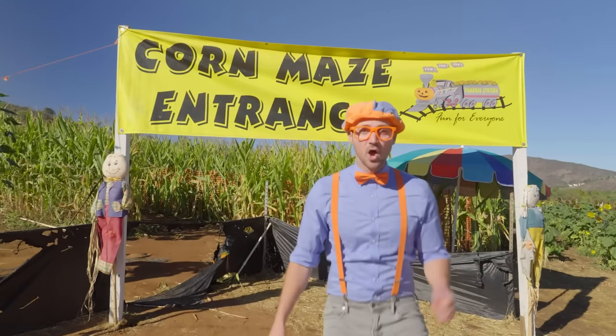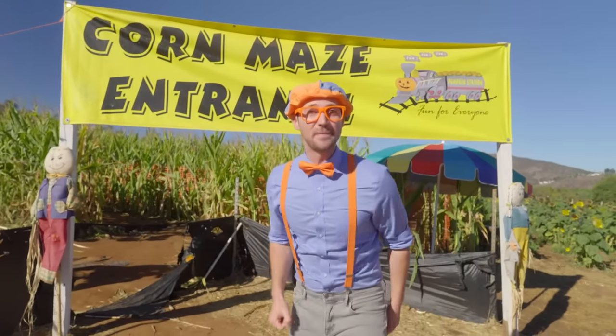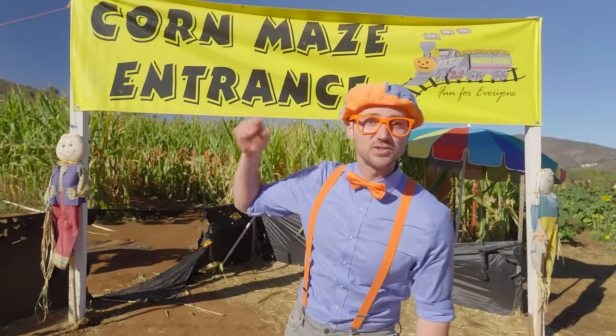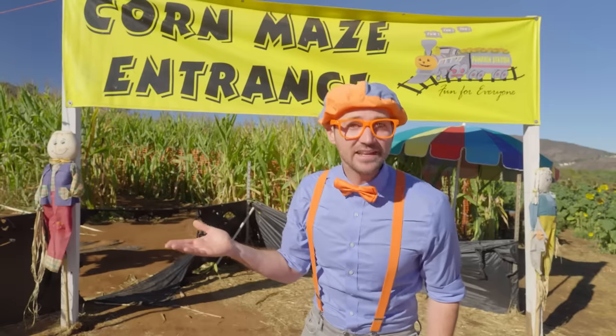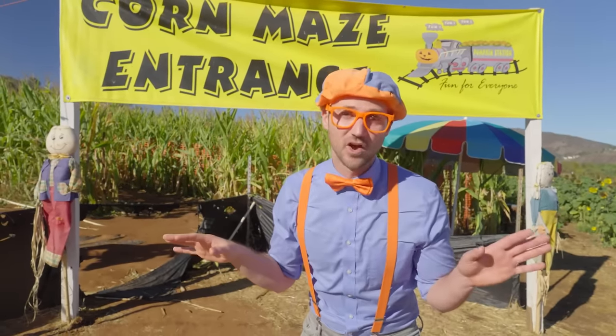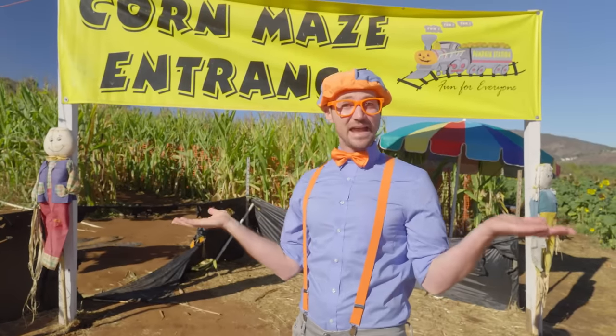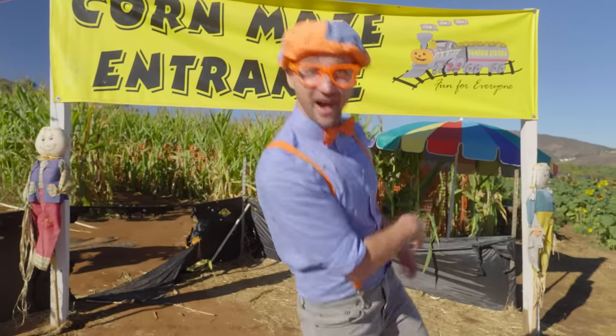Woo-hoo! Yeah! Corn maze entrance. Corn maze? Do you know what a maze is? Yeah! It's where you start at one location and end at another, but there are a lot of ways you don't wanna go because there's only one correct way. And this corn maze is made out of corn. Come on, let's go.